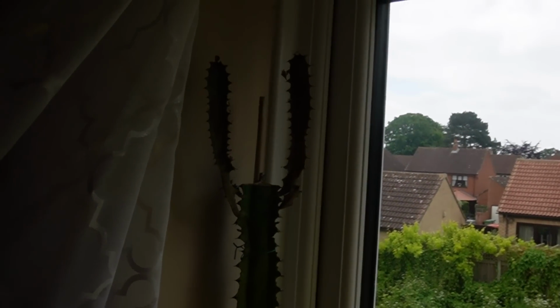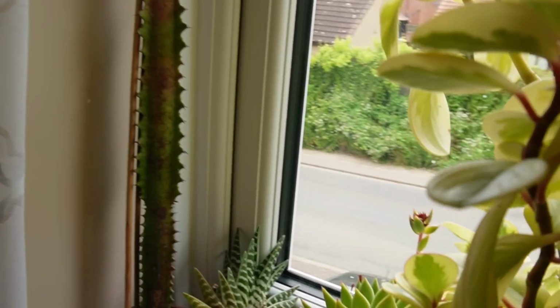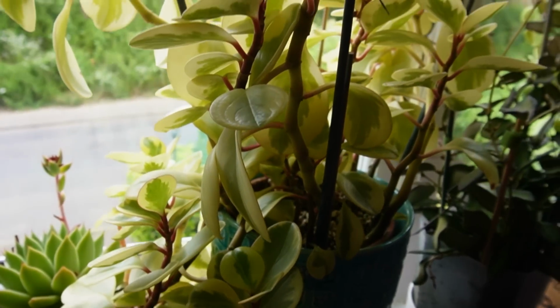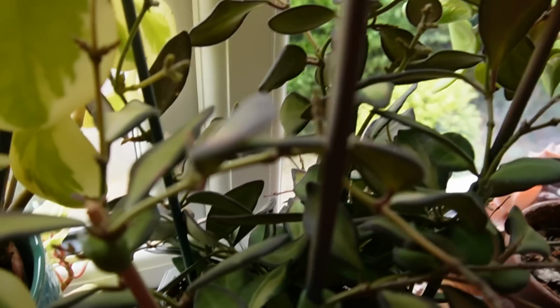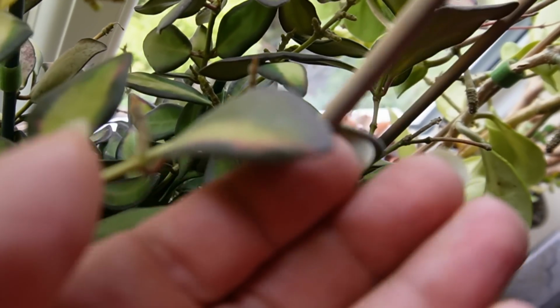Okay, this is another one of the spare rooms now, and that is Euphorbia trigonum, a few more succulents, Peperomia, the one that's called, it's a variegated one, but it's called the mini rubber plant. A stunning Hoya, which I can never remember, it's one with numbers basically, but it's very, very cool.